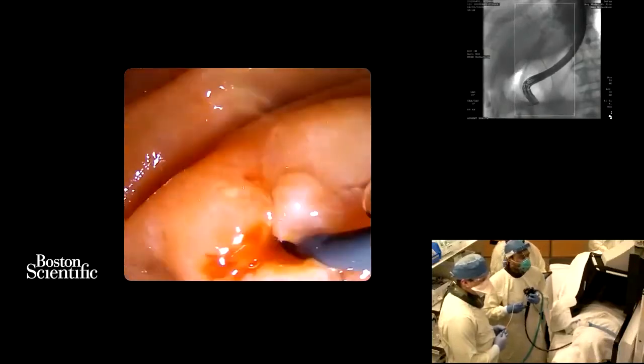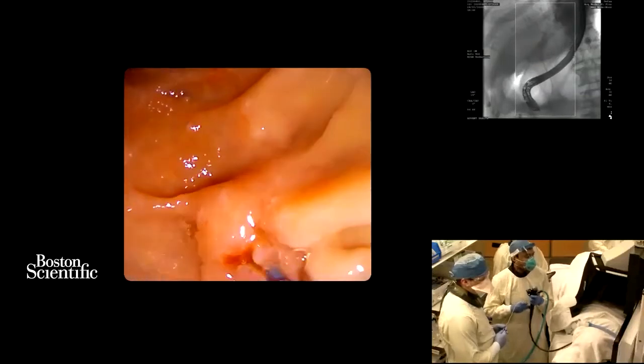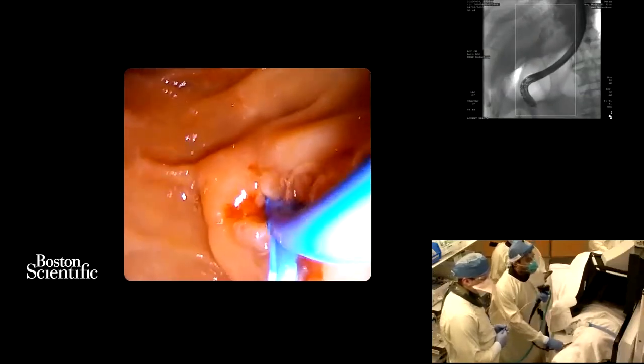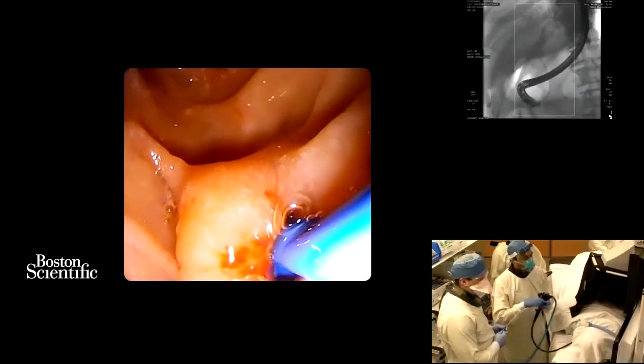Pull me in. What size is the stent? So this is a 10 French stent. Since someone was asking how it is to pass accessories and perform interventions, it is quite pretty straightforward.